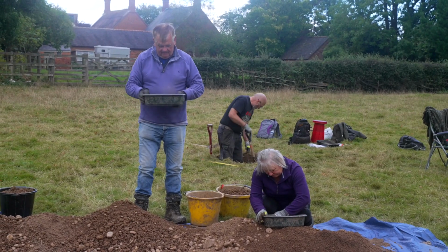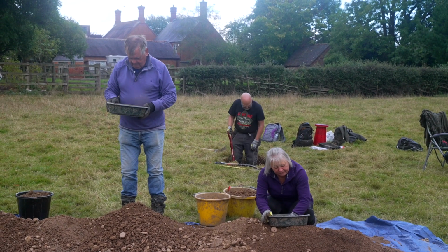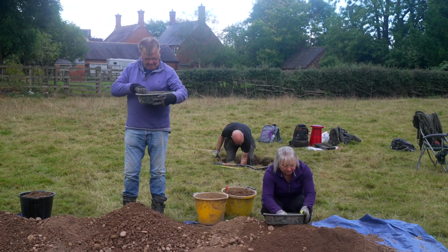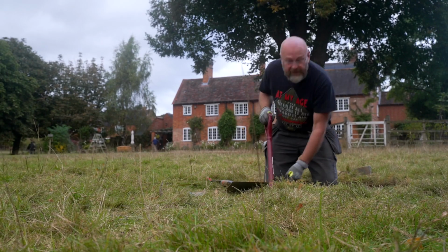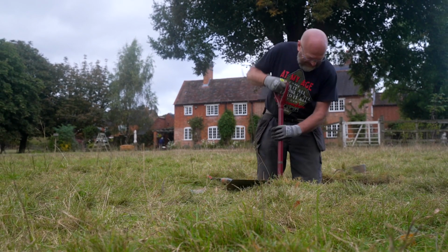I have lived in this house for over 50 years now. We've always been fascinated by the odd bits and pieces we've found. I just wish I was 10 years younger and I would have been delighted to have come and joined in with the dig.